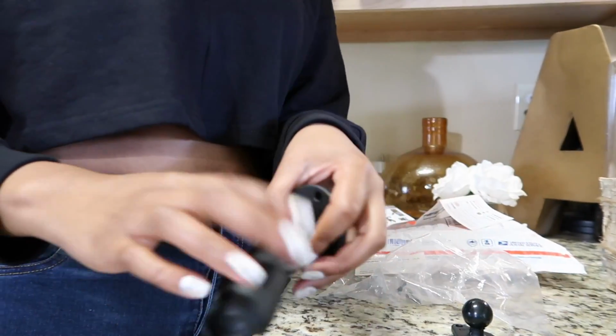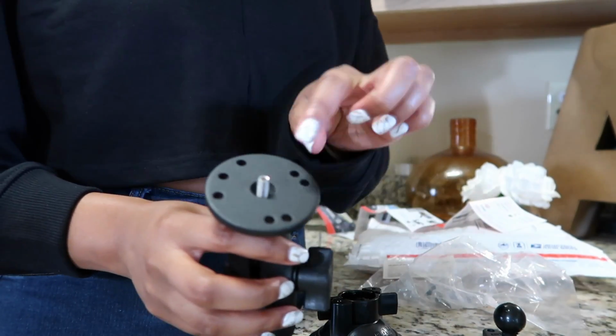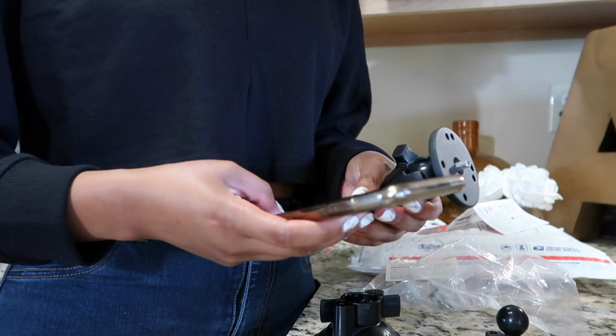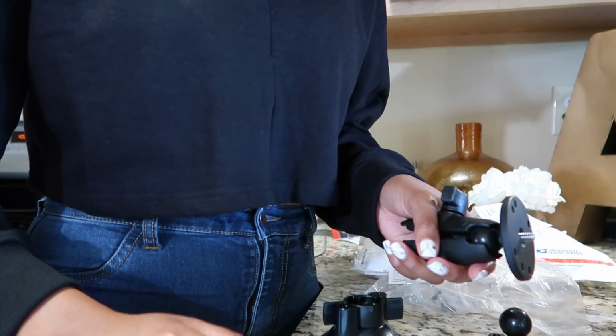So I just got my camera car mount in the mail early. It was supposed to be here Monday and it's Saturday and it's already here. So I'm trying to figure out how it works. I don't understand these pieces. Like this, my camera goes on. I don't understand. And I'm on my phone looking. Let's see if they have like a step-by-step thing on here.